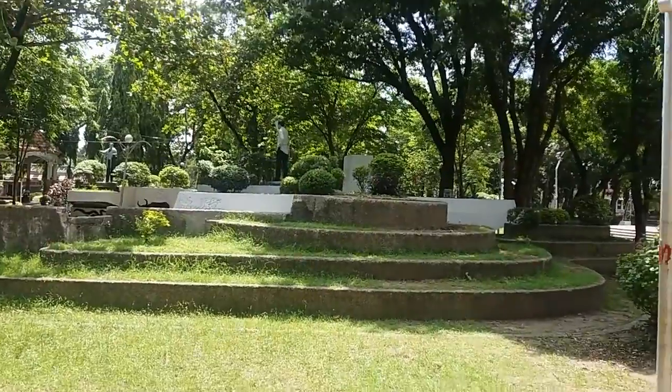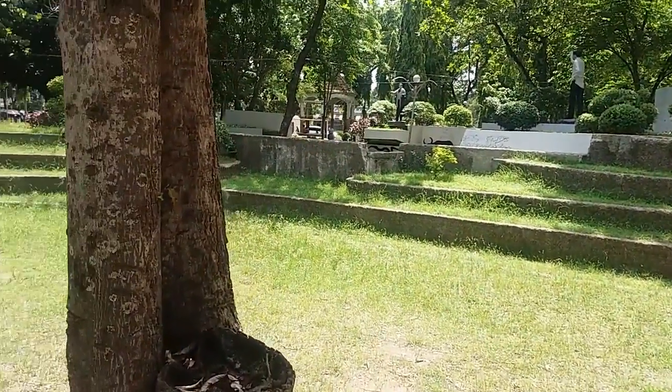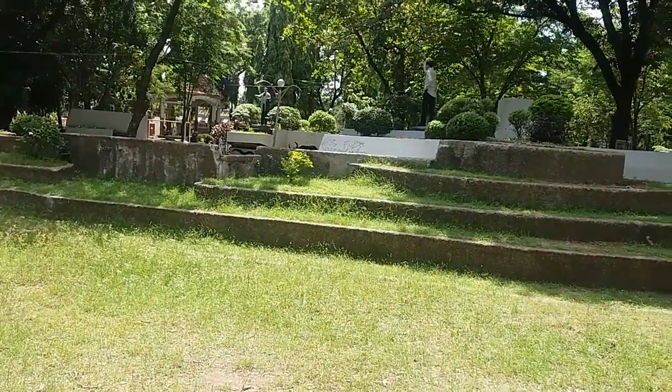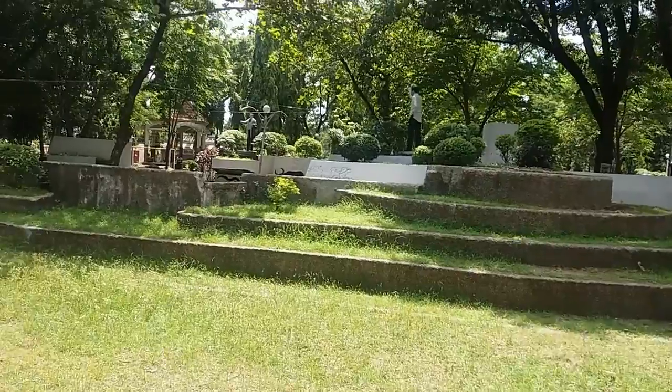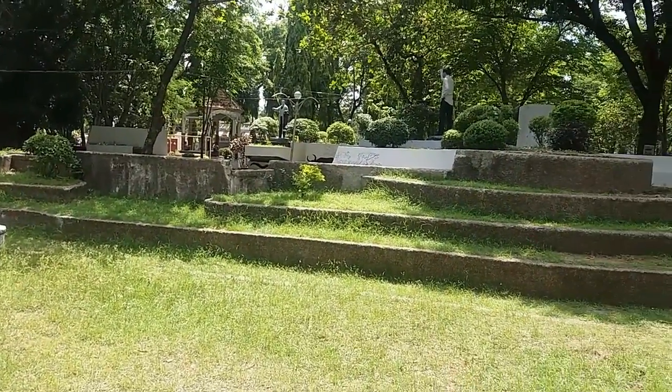A lot of terraced garden area. Sometimes there's more flowers than others. We're just getting out of a really bad dry season, not quite into the rainy season, so this is not a good time for flowers. So there's not much here.